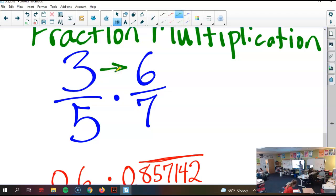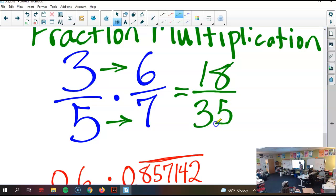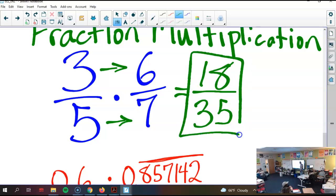Guys, I would draw these arrows on your paper. All we do is 3 times 6 to get the numerator of 18. And we do 5 times 7 going across the bottom to get the denominator of 35. And that's it. We're done. Try that skill on 96 on your worksheet. Multiply those fractions times fractions. Double check your answers with your teammates.